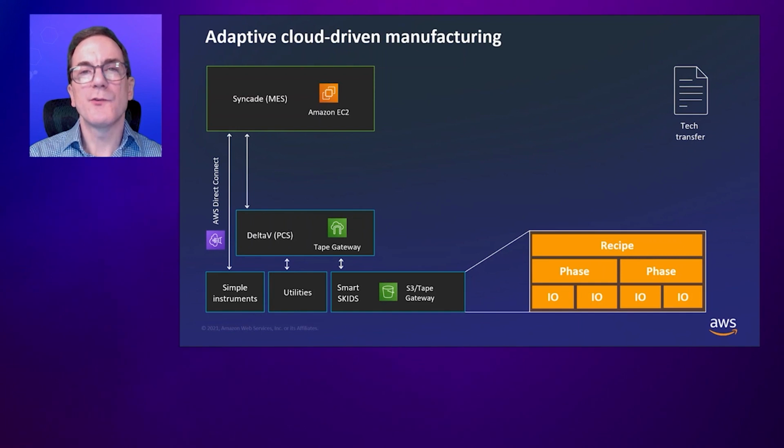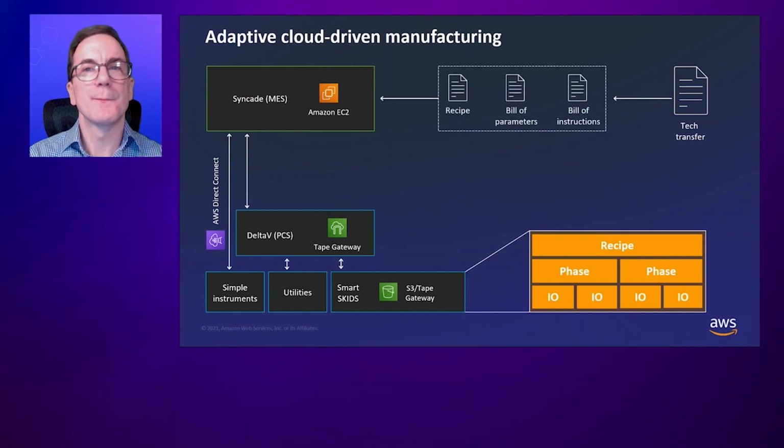Each new product starts with a tech transfer, which tells us how the product will be produced. From that document, we create a bill of instructions for operators, a bill of parameters for equipment, and a recipe which details the required building blocks to make the product. This approach, combined with several other design decisions, allowed us to introduce a new product into our environment within a few days in a controlled, validated manner.